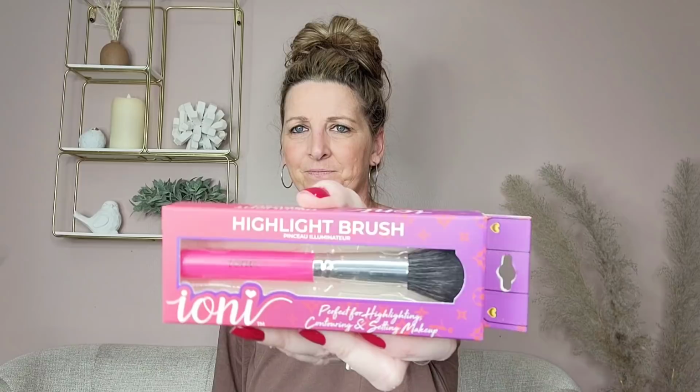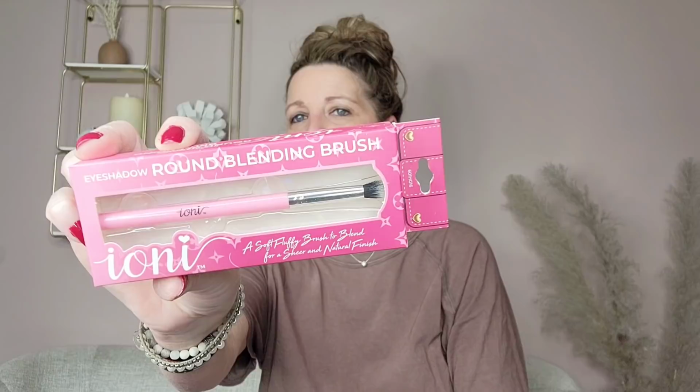These are a couple of makeup brushes from the company Ani. I've been carrying so many items from there, besides just their eyelashes and glue. So we have the highlight brush, perfect for highlighting, contouring, and setting makeup. So there's that one. And then they have the eyeshadow round blended brush, a soft fluffy brush to blend for a sheer and natural finish. I'm just gonna open one of these and just take a feel. Ooh, that's really soft. Wow. Really soft. It's nice. So yeah, give those to my daughter.